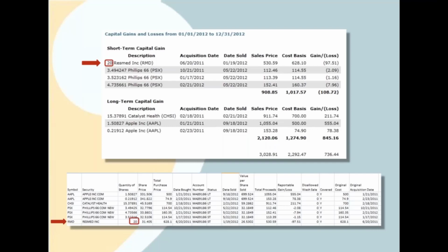You should make sure the number of shares sold, the acquisition date, the sale date, the sales price, the cost basis, and the gain and loss agree between the two reports. If they do not, or if you see a wash sale noted, you need to determine the reasons for the difference. There may be corrections you need to make to your Bivio records.